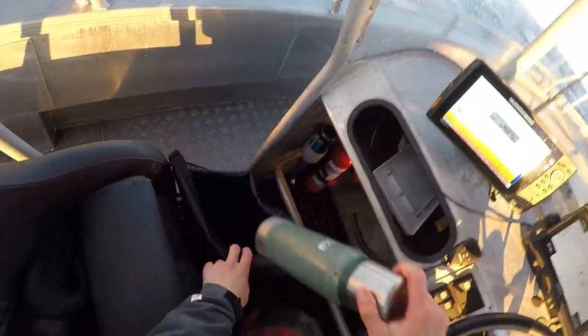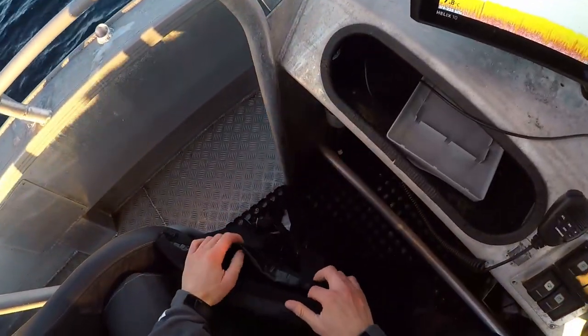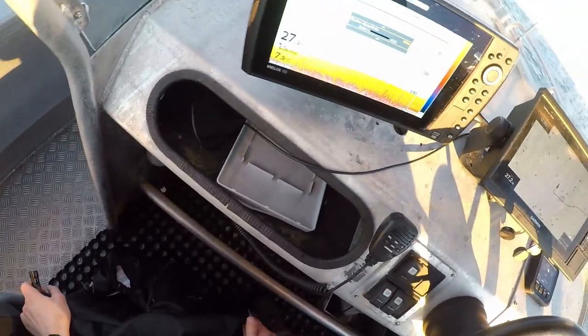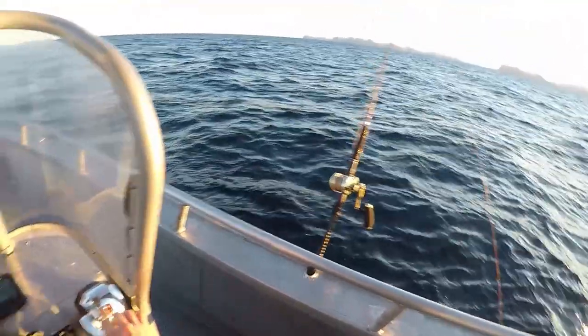So anyhow, that's why I'm fishing a spot I've never fished this time of year. It's really interesting. I'm sure it should be good. I fish this spot a lot during the rest of the season, so why not? We'll see, we'll see.